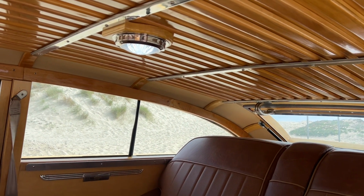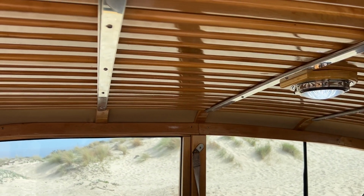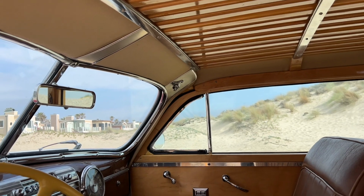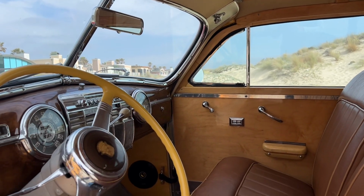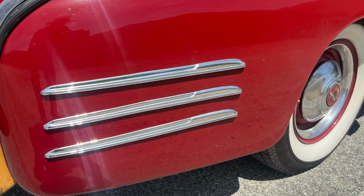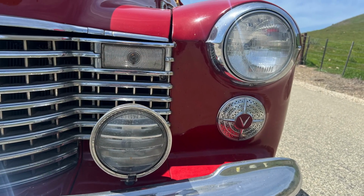The wood frames on the doors, side panels, and rear hatch were hand-selected from hard rock maple and mahogany. The interior door and window frames, as well as the wood ceiling bows, are trimmed with stainless steel. Polished aluminum frames were added to give it a unique, custom look that other utility wagons do not have.